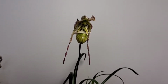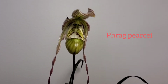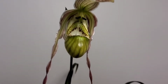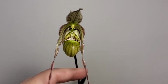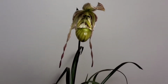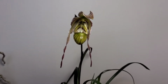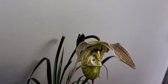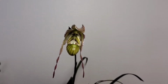Next up is something that just opened a few days ago. This is Phragmipedium persei. I bought this plant last summer in bud, and 6 months later, it's rebloomed for me on another growth. So I'm really pleased. This is a very compact plant, and even though it's not very big, it seems to do well in my home.